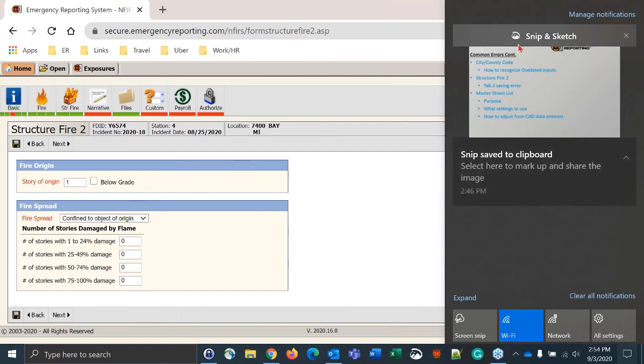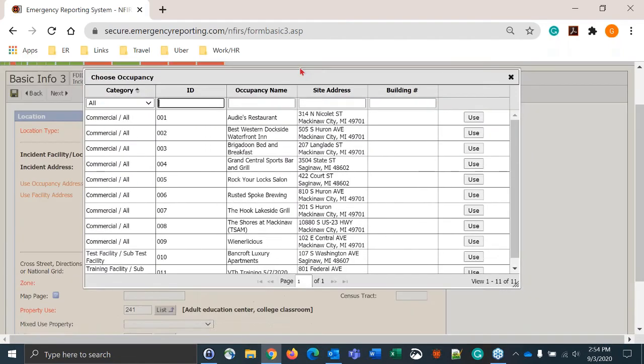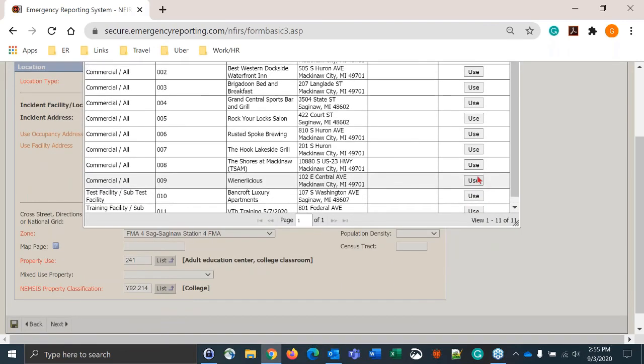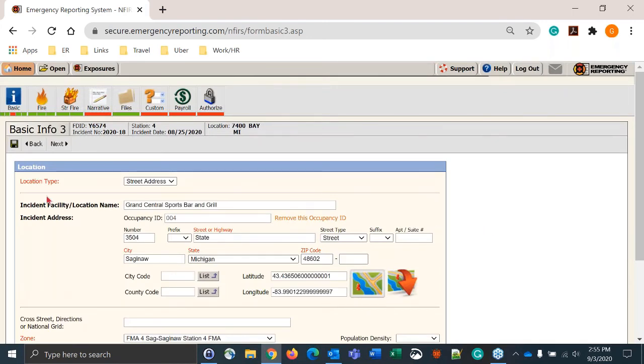Mark asked if you could go back to Basic Info 3. Okay. Now, Mark, what specifically were you looking for in Basic Info 3? The question, use occupancy address. Are you asking what happens when you use occupancy address? Okay, so any occupancies that you have loaded in your system, when you're in Basic Info 3 and you add use occupancy address, every bit of information that you have stored about that occupancy, if you select it and you use that item for one of your businesses, it's going to pull all that data in for Basic Info 3 and insert it for you. Does that answer, Mark? Okay.